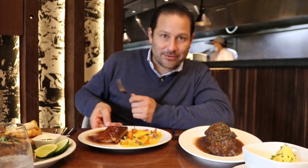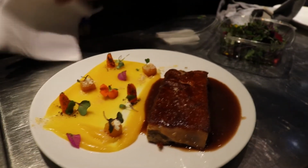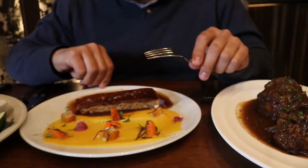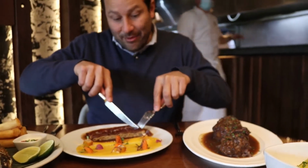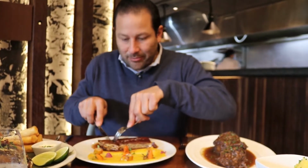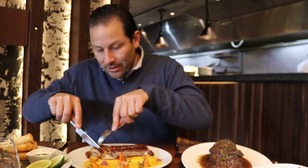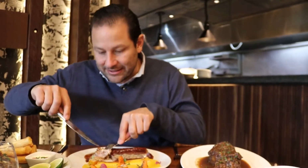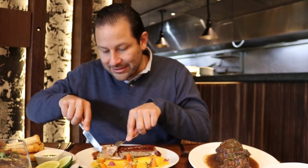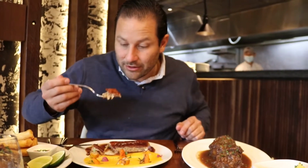The presentation is absolutely beautiful, absolutely stunning. And I'm gonna go ahead and dig in because this looks amazing. Cochinillo, I'm a big fan, but this technique is not too popular here. It's actually the first time I've seen it here in Colombia. If you can see, all the little pieces of pork are separated and mixed together, and this technique is awesome. You can't go wrong with it.